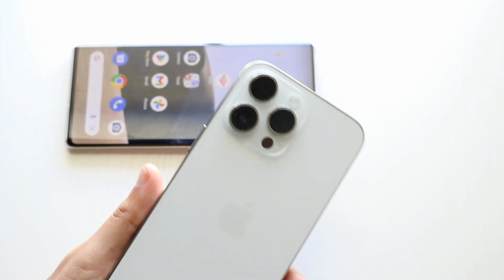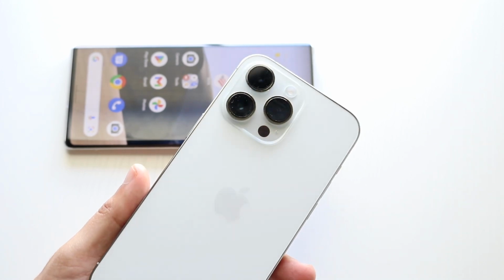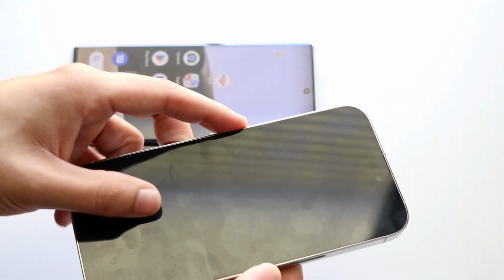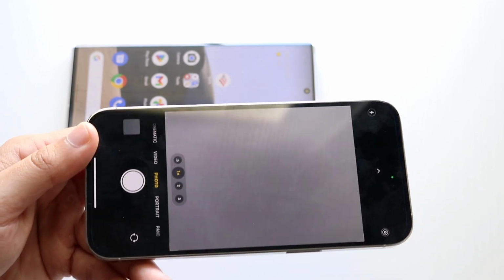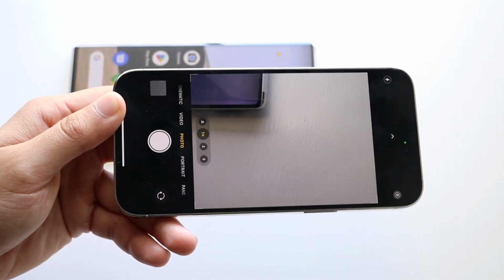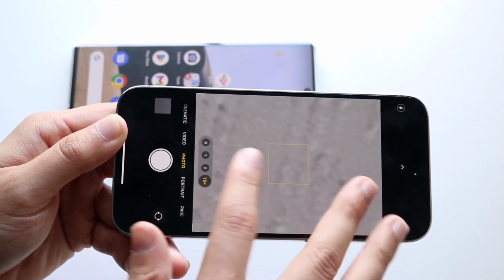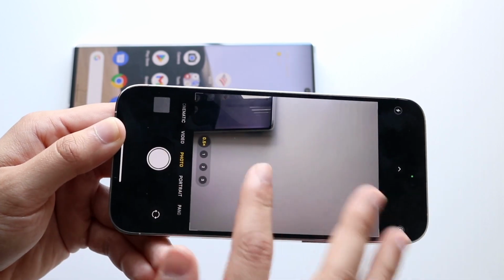The 14 Pro Max camera, I think, is also really, really good. I'll be doing full camera comparisons between these two at some point. But I will tell you, if you're trying to just pick up a phone, the 14 Pro Max camera is also very, very good. In my opinion, this is probably one of the better cameras this year too. And I will say, the camera UI is much smoother. You have things like 15x zoom and 0.5x zoom like you have on that one too.